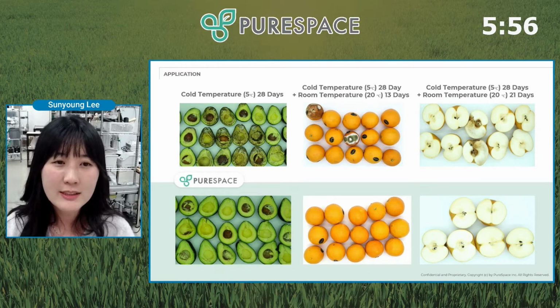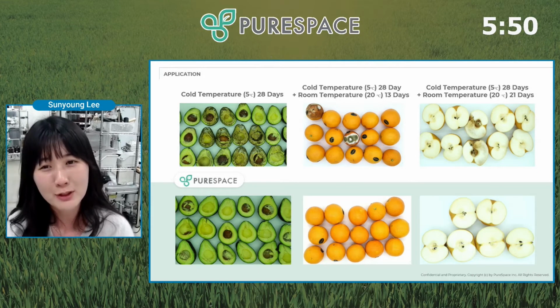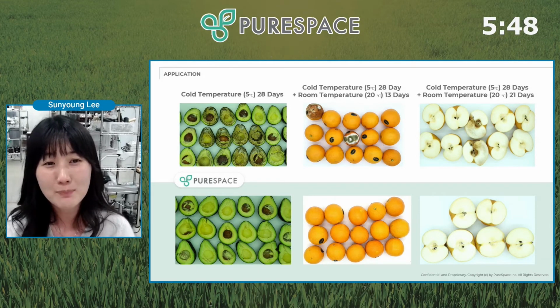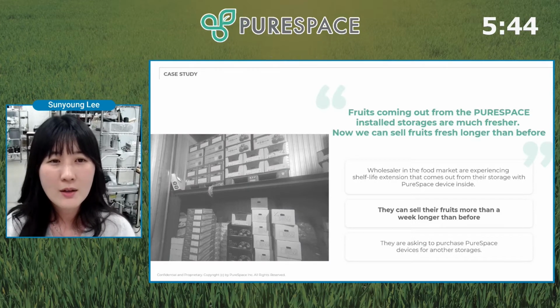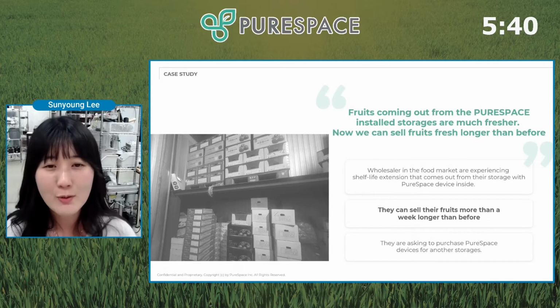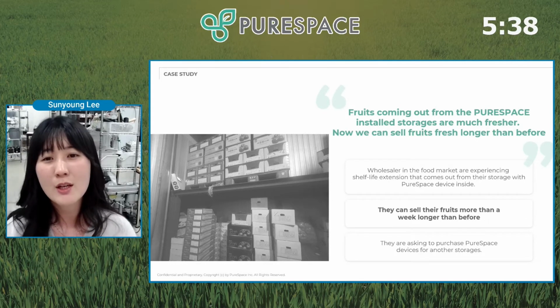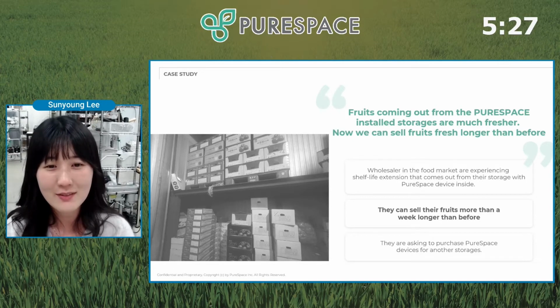As shown in this slide, avocados, oranges, pears, and many other fruits and vegetables showed positive results by using PureSpace technology. One of our customers is a wholesaler of fruits. When using PureSpace product, she could sell fruits more than a week longer than before. She was very happy to purchase the device and is willing to purchase many more devices in the future.